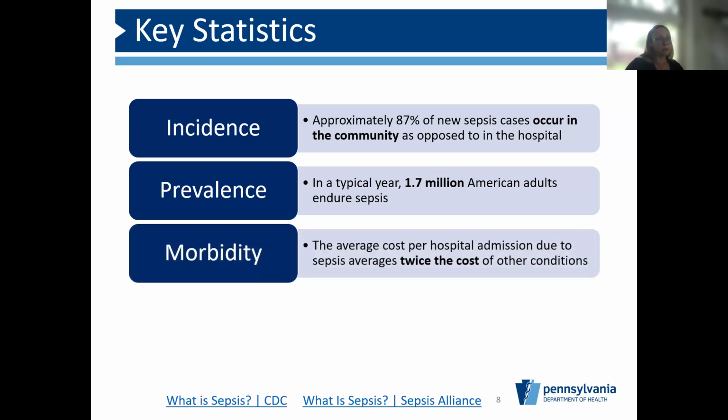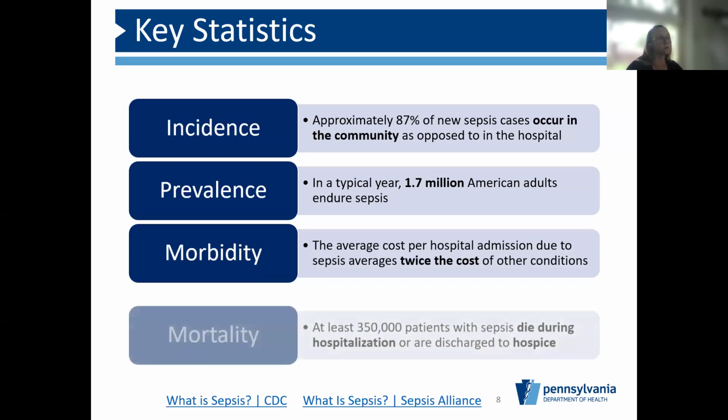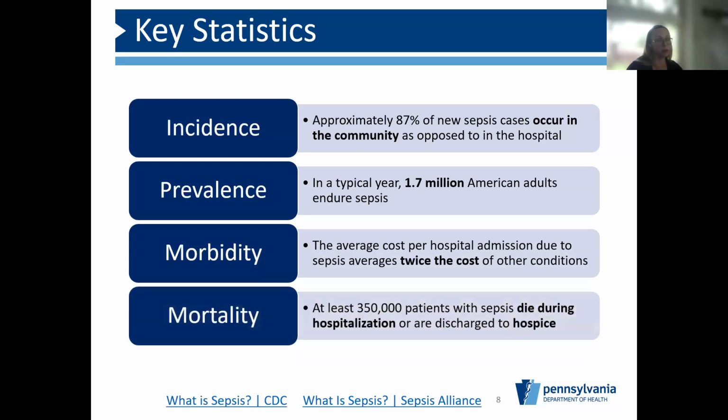It greatly increases healthcare costs. The average cost per hospital admission due to sepsis about doubles the cost of other conditions. And unfortunately, mortality is increased with sepsis. About 350,000 patients die with sepsis during hospitalization or are discharged to hospice. So the severity is clear.